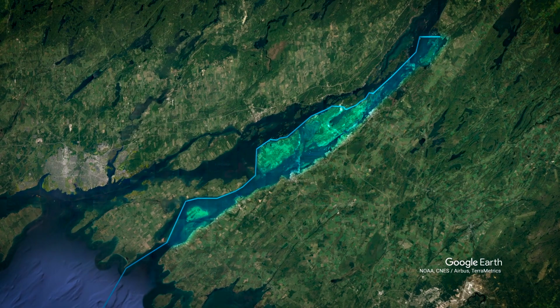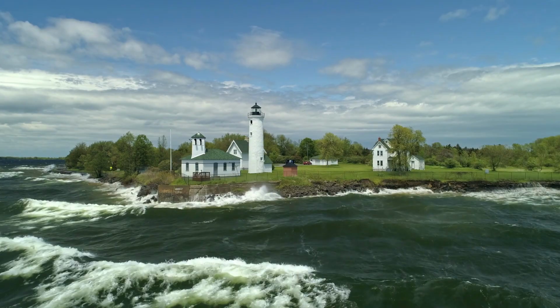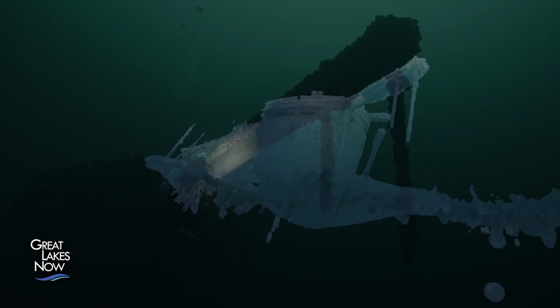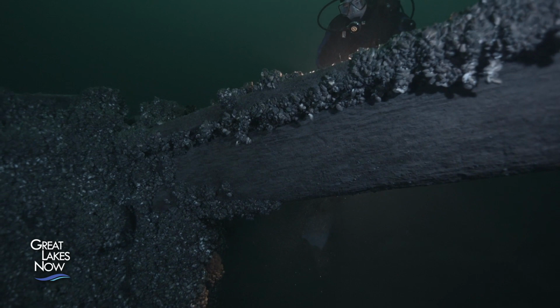Eastern Lake Ontario contains 43 known shipwrecks and one aircraft. And the Thousand Islands region holds 20 more. Historical records suggest there are more to be found, but the aim is to make the history accessible even to non-divers.